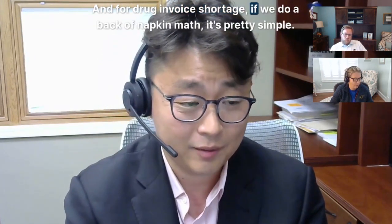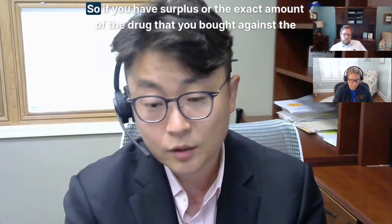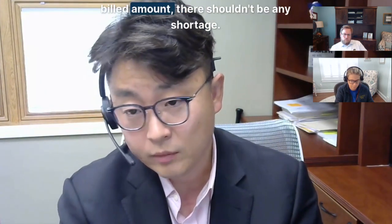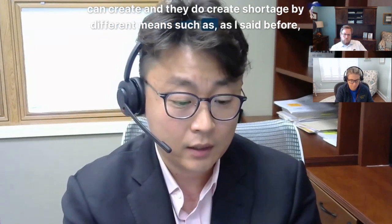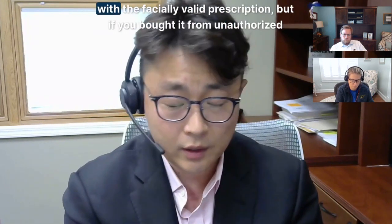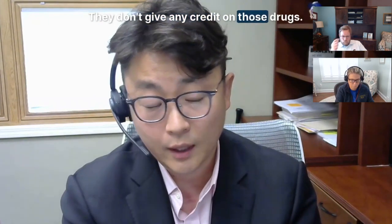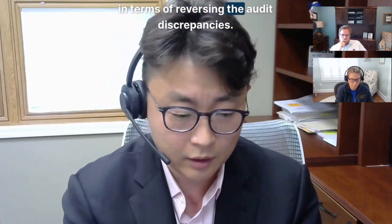And for drug invoice shortage, if we do back of napkin math, it's pretty simple. It's comparing what you bought versus what you billed, right? So if you have surplus or the exact amount of the drug that you bought against the billed amount, there shouldn't be any shortage. However, PBMs can create, and they do create, shortage by different means, such as, as I said before, the sourcing of the drug. Even if a pharmacy bought the same NDC product and dispensed it in accordance with the facially valid prescription, if you bought it from an unauthorized wholesaler or non-NABP approved distributor, they don't give any credit on those drugs. And of course, we deal with these discrepancies, and we're very successful in reversing them.